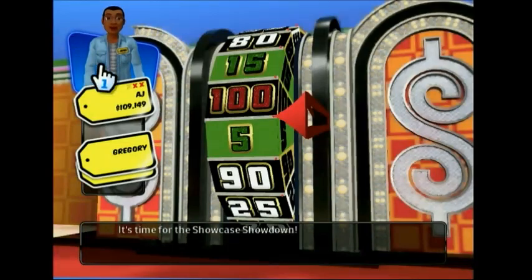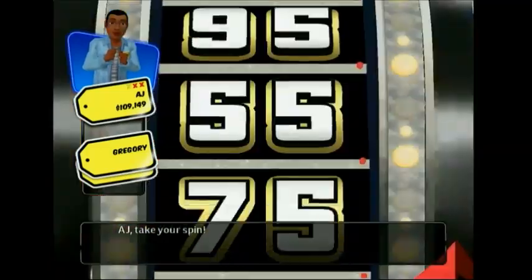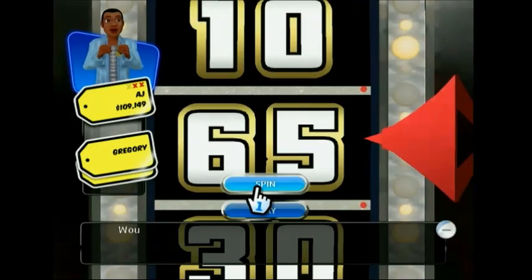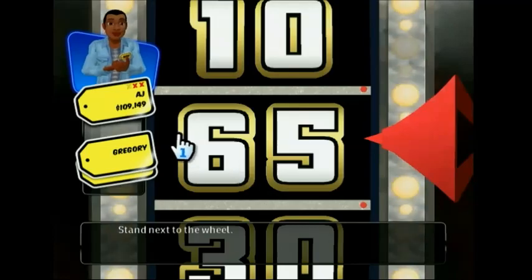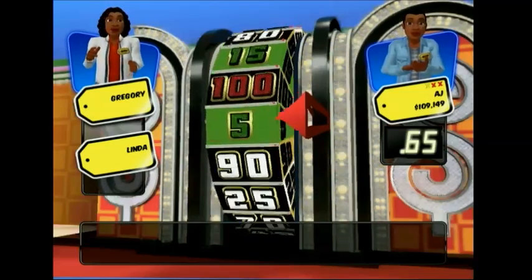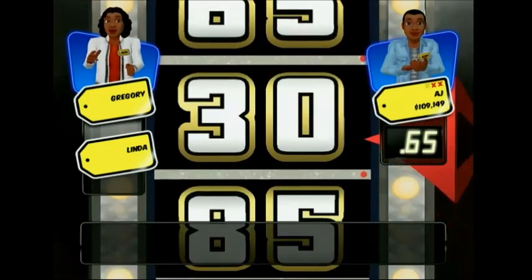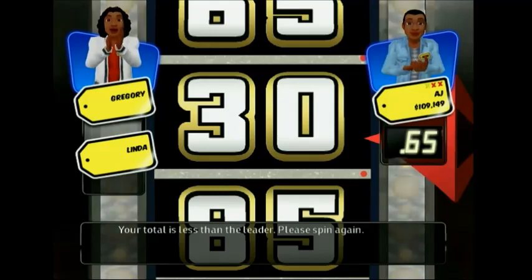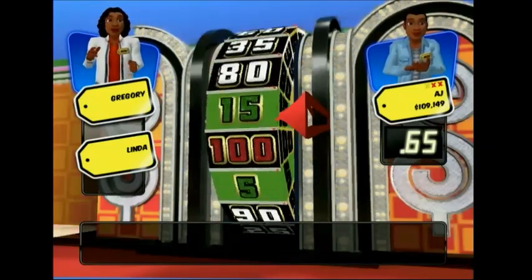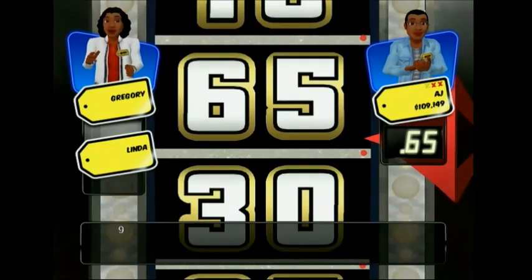It's time for the Showcase Showdown. Take your spin. $65. Would you like to spin again? Stand next to the wheel. $30. Take your second spin. Your total is $95.